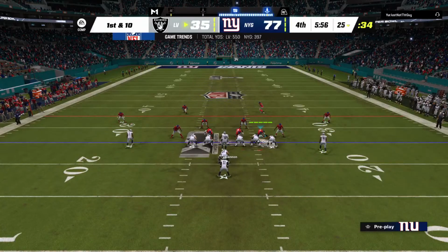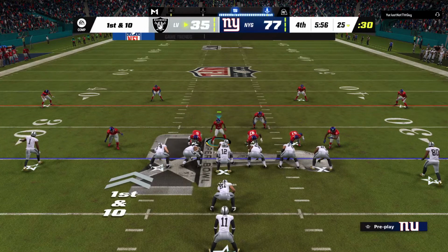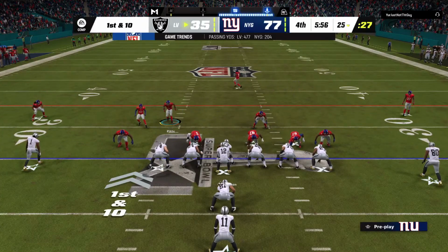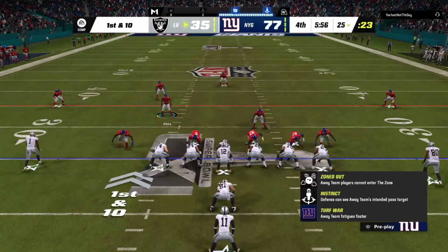The Raider offense set to get this drive started. And their Super Bowl hopes are dwindling here in the fourth. That AFC crown from 2 weeks ago starting to seem like a distant memory. And this one just has not gone as they had hoped.